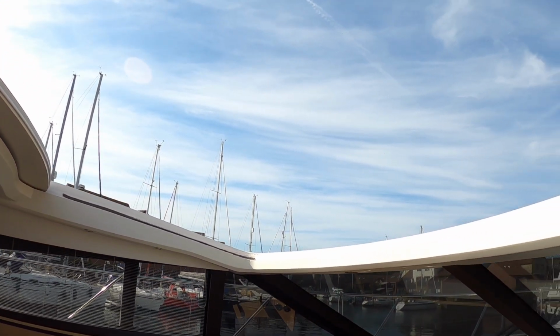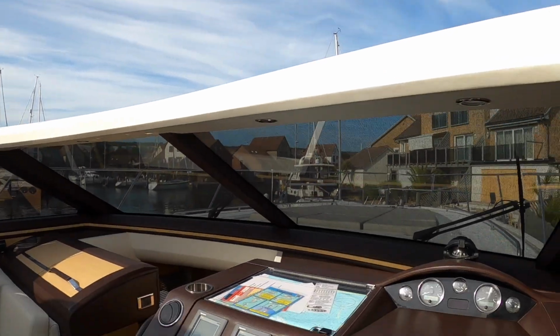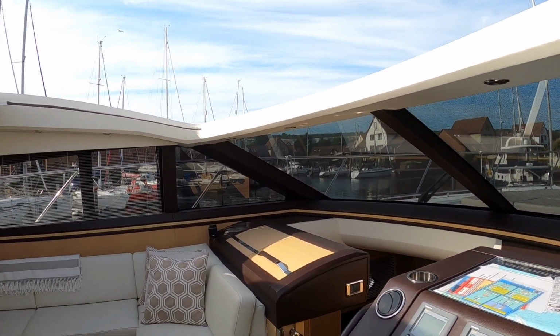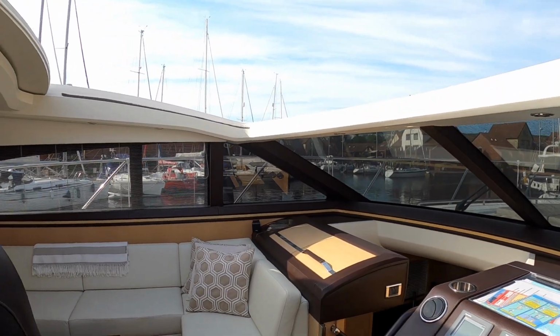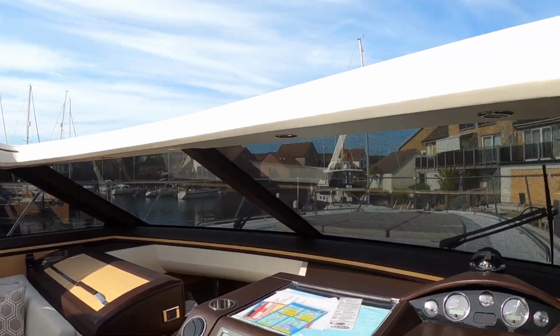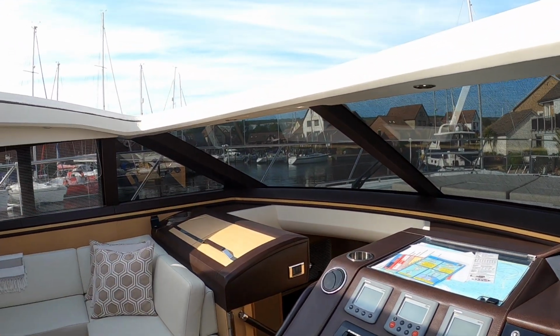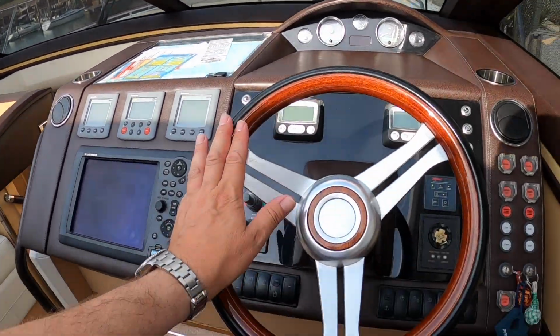Now we've got this wonderful aperture above us, but we're still sheltered by these big screens. So which means when you're travelling fast, and you can travel fast, we'll come to performance in a bit, this is a great place to sit. You're sheltered, you've got the fresh air, there's an opening window on the side, in fact on both sides, and that works really well. Helm then is directly in front of us.